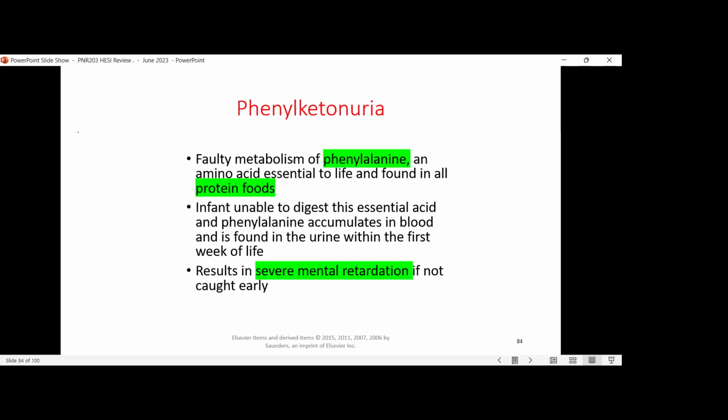Okay? All right. Isn't it more of a dietary thing? It could last the rest of their life. Absolutely. It's a lifelong change. They can't take in any protein. So you have to teach the parents how to read the food labels. And they have to go on special formula. They can't breastfeed because breast milk has protein and they can't tolerate it. They don't break it down. When they break it down, they have too much phenylalanine building up in their system.